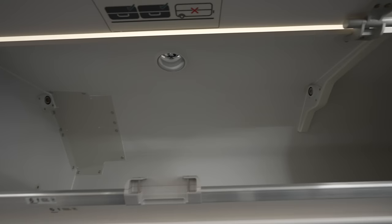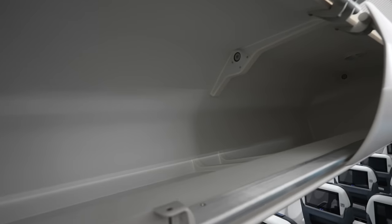They promise bigger bins on the A330neo. I suppose they look pretty deep.